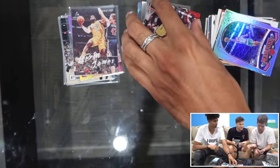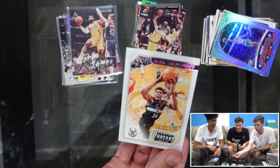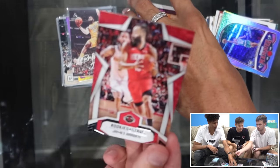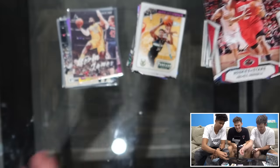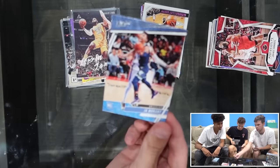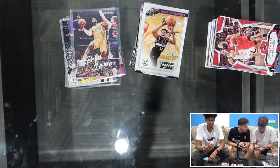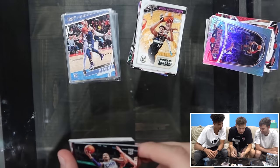Oh, another Giannis. Damn, we're finding so many Giannises. Pink Giannis. We still putting James in the L pile. Sorry, man. I don't know why James Harden's value is not that great. Oh, here's a Ja Morant. Sleeve it. And rookie of the year, boys. Darius Garland.